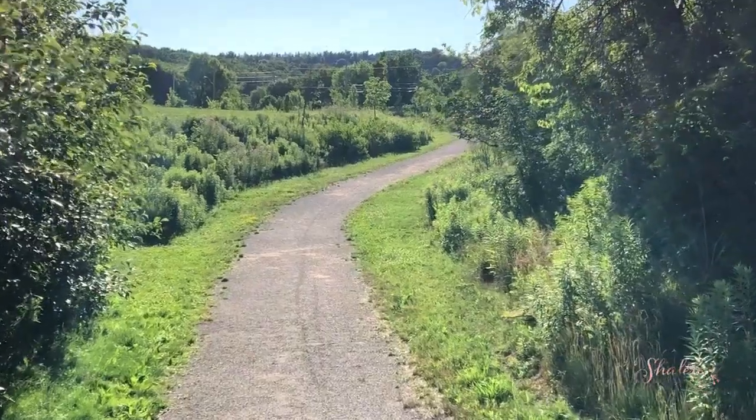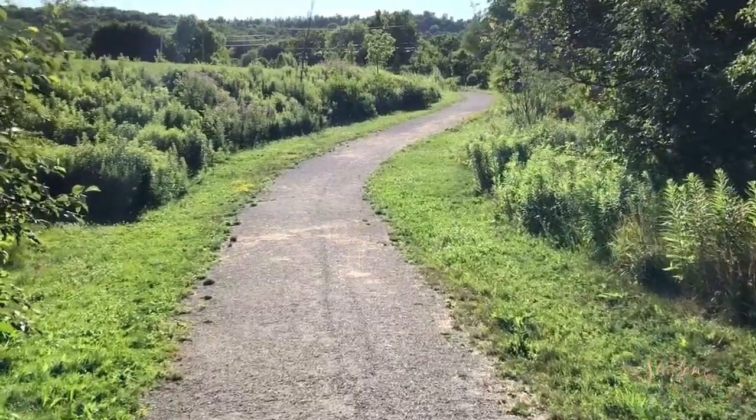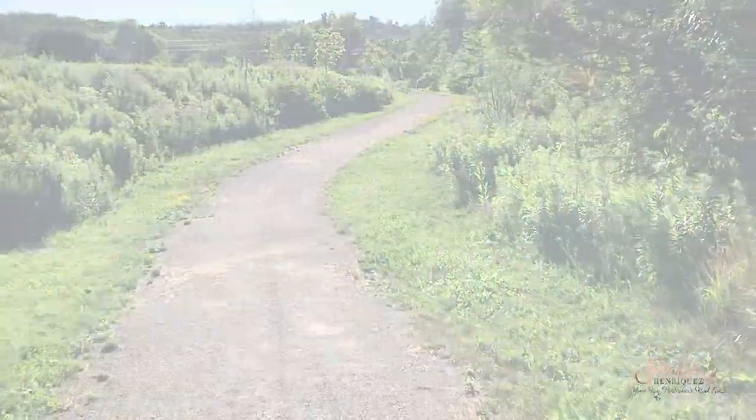Something else I love about Sherwood District Park is that there are trails around the park, so you can go for a nice bike ride or walk all around. If you haven't been to Sherwood District Park before, I hope that you'll come and check it out. It's another beautiful park in Milton with, in my opinion, just the most fantastic views.